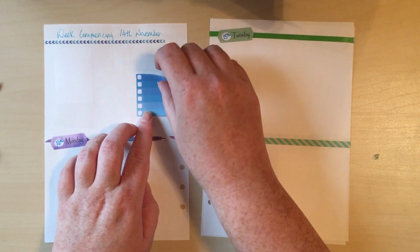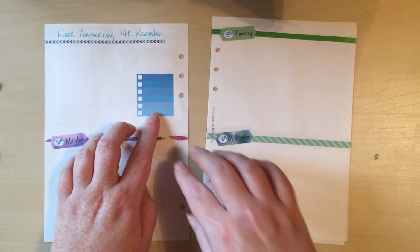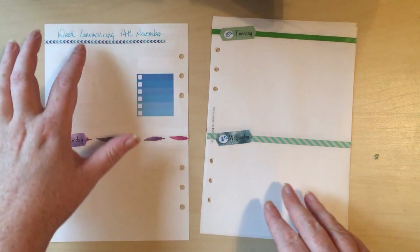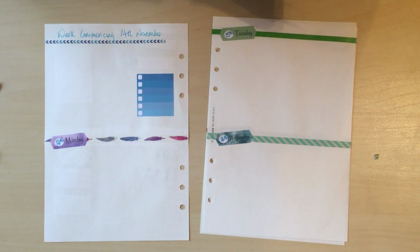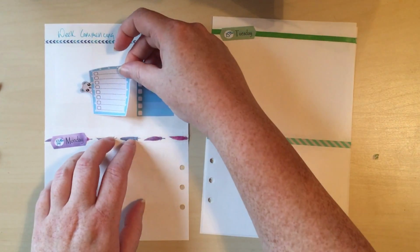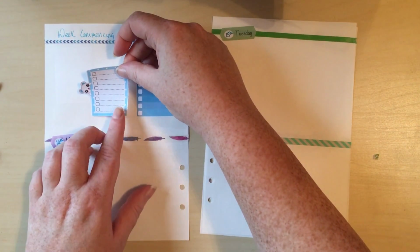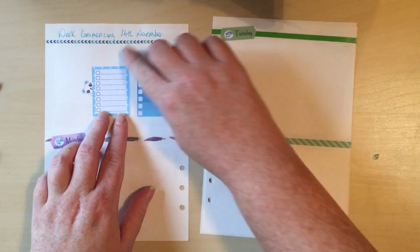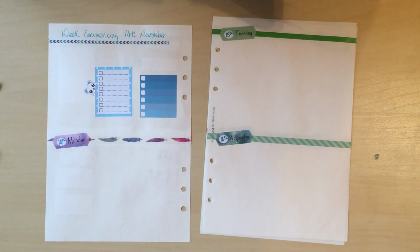So I'm going to choose to use this ombre checklist from AJ6 Designs, just because I think the blue really matches nicely with that blue. And I'm going to then do a Happy Mail tracker with this adorable to-do list from UnPlannered. UnPlannered does all these awesome kawaii things.